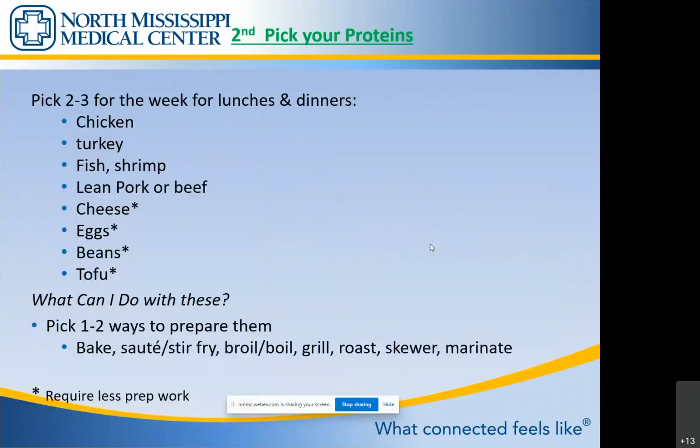Then you're going to move on to your proteins. We're looking at picking for 2 to 3 lunches and dinners for the week. Chicken, turkey, fish. These are all good, healthy meats to pick from. And then you pick your ways that you're going to prepare those. You're going to bake, fry or stir fry, grill, roast, several ways you can cook.